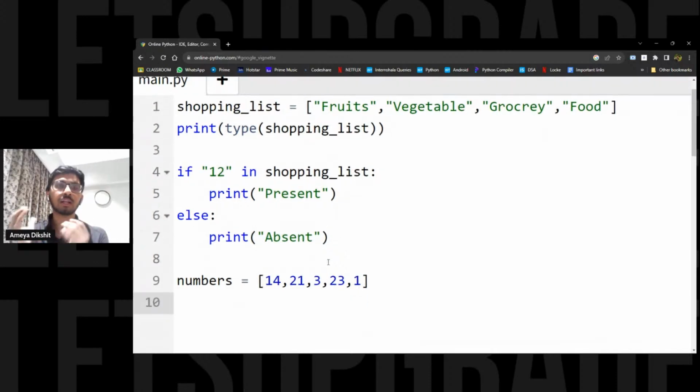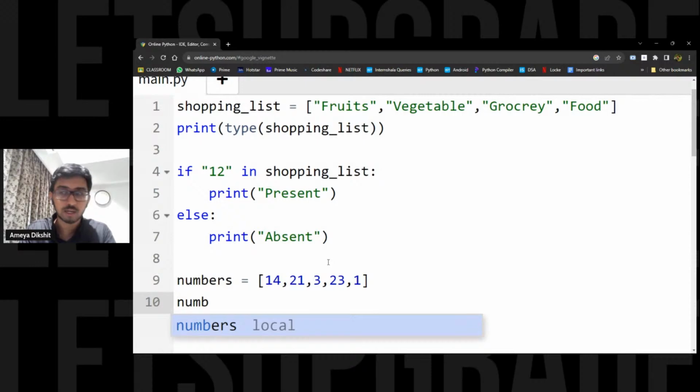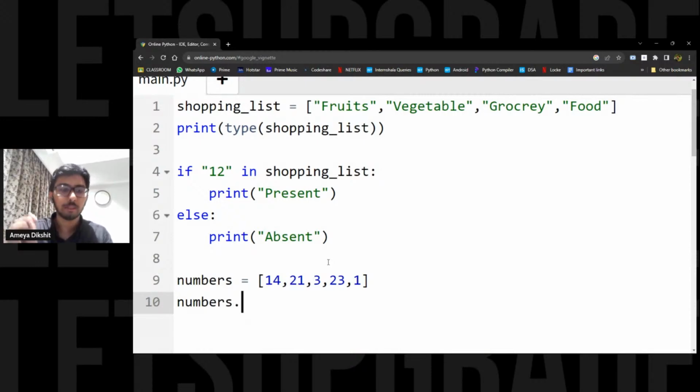So there are certain types of list operations present in Python as well. Like first is the sort operation. Now what will the sort operation do? It will sort all the elements which are present inside this list into ascending order. For that, I need to simply type the variable name or the list name, that is numbers, then dot, and after the dot, I need to type the function, that is sort. And there you go. Just by using numbers dot sort, it will sort the entire list into ascending order.